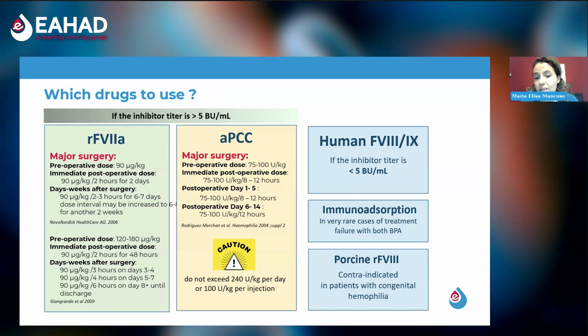We know that in case of the presence of low titer inhibitor, it might be useful to increase the dose a little bit or to narrow the intervals between injections in order to cover completely the neutralizing activity of the inhibitor and then to ensure hemostatic level. In very rare cases, we can use immunoabsorption in order to lower the inhibitor titer very fast, and then to use replacement therapy even in the presence of high titer inhibitor when there is no response to both bypassing agents.